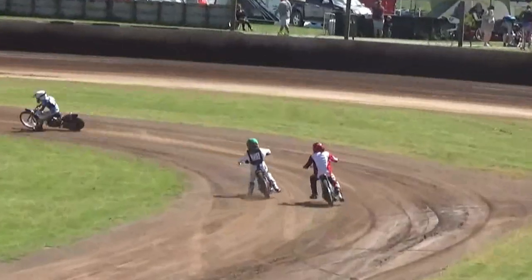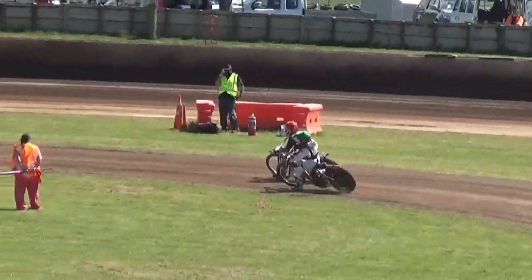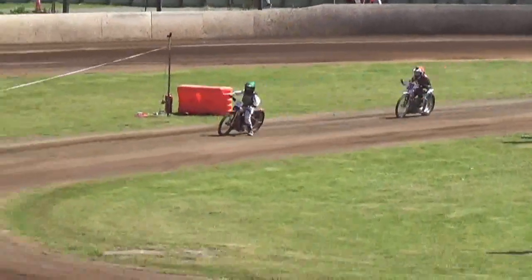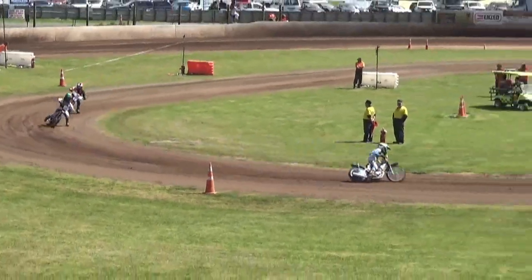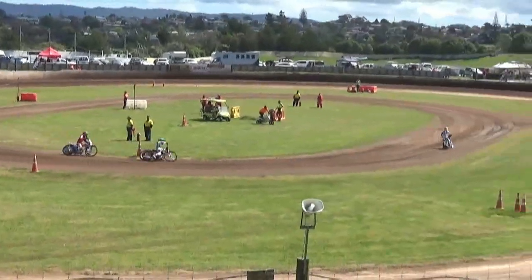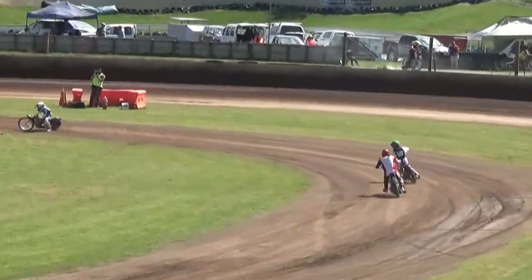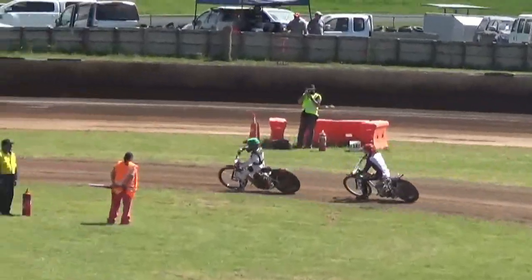Caleb Joyce gets up the inside into second place as they come back around again. Side by side, a duplicate of the last race. This time Caleb Joyce manages to get out into second. Katie Reid going to be able to hunt him down this time. And Damien Dalzell maintains his lead out front. Caleb Joyce sitting in second.